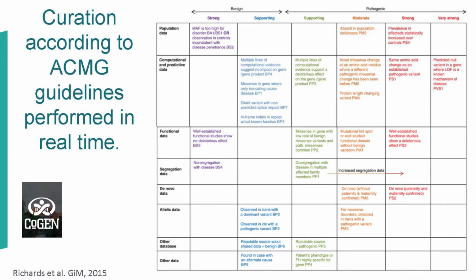The other thing I wanted to talk about just for a minute is real-time curation. As we do full exon sequencing, as you know, what we find are a number of VUSs. And that's always a concern in terms of whether those are disease-causing or not, and what do you do with those? Some labs have a list of ones that they look at and whether they pass it or not. Another approach is to do real-time curation, and I don't expect any of you to read this, but I wanted to give you an example of the complexity of the curation process, and these are the ACMG guidelines for curation.